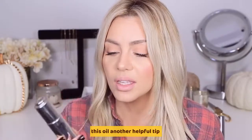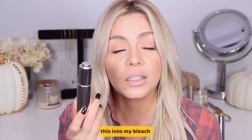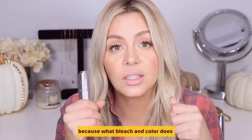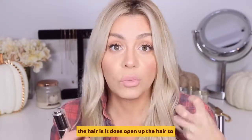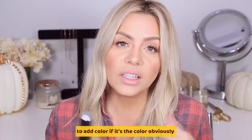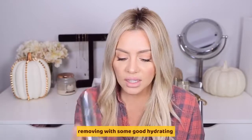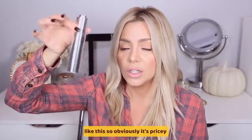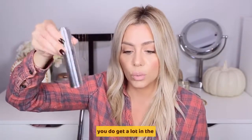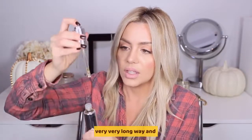Another helpful tip with this is, as a hairdresser, many hairdressers do this, but I like to add a couple drops of this into my bleach and into my color, because what bleach and color does to the hair is it opens up the hair to either remove pigment if it's bleach, or to add color if it's a color. So since your hair is already open, why not replace what you're removing with some good hydrating stuff like this? Obviously it's pricey, but you do get a lot in the bottle for what it is, because a little goes a very long way. A bottle like this probably lasts me a year.